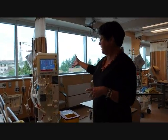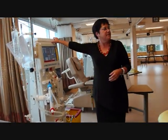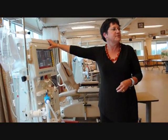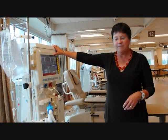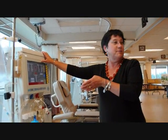So it's a nice bright space. And this would be considered a dialysis station. So you can see here's the machine. So this is the equipment. So this is the dialysis machine that the patients will come for their treatment. And their treatment takes about 4 hours altogether. That's from the time the machine starts to the time the machine ends.